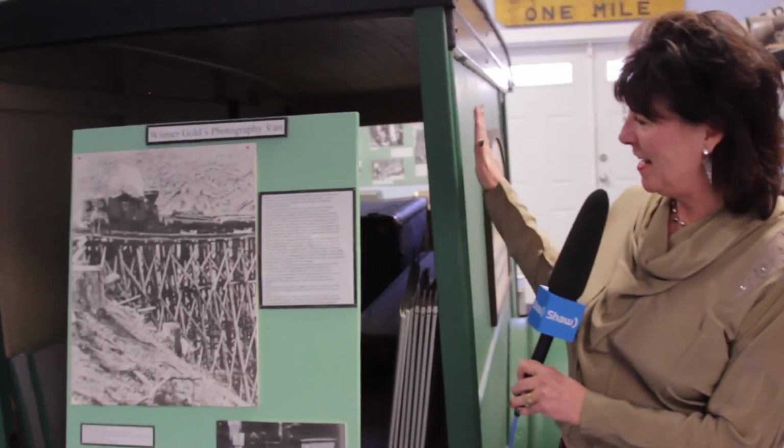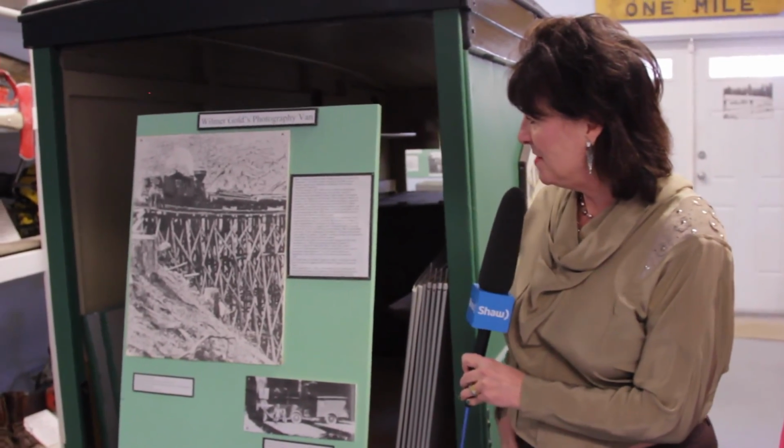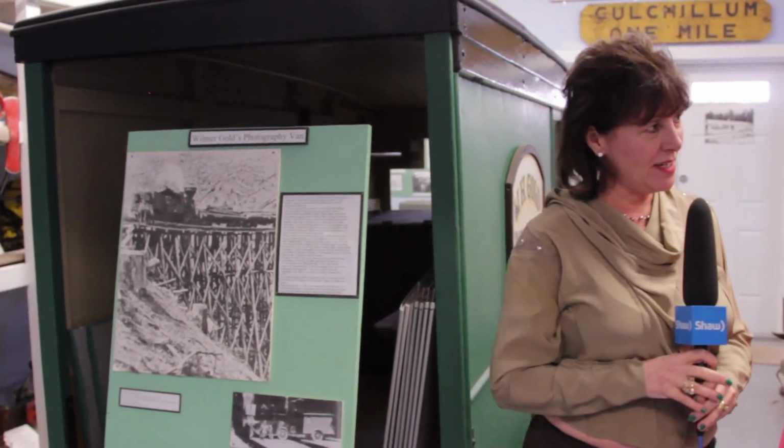Yeah, and it's a great place to be. You can learn so much about the Cowichan Valley area, the history of logging, and so much about the social history as well. And looking again at Wilmer Gould's photography van here and the great job the volunteers have done, I see that he was born in Victoria in 1893, and he lived to be almost 100 years old.